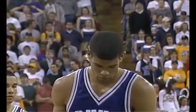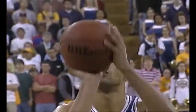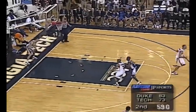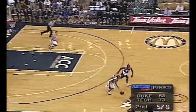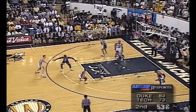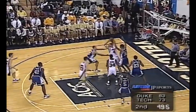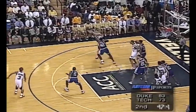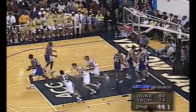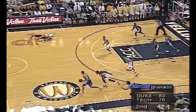82-73 Duke, under a minute to play. When you go on the road in this league, there's no game that's an easy game. And this one is good. 6 for Battie. 10-point Duke lead. 1 minute. Akins for 3. Alvin Jones gets it out to Collier. Tony fires, hits. That's a 3. 83-76.